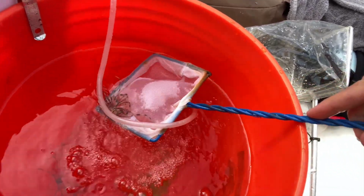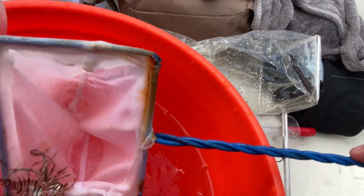So guys, I just got out of the water, my GoPro battery died, but I want to show you guys what I caught. I caught this baby lionfish, which I'm gonna be putting in the BioCube. So we're leaving, packing up, and I'll see you guys at the house.